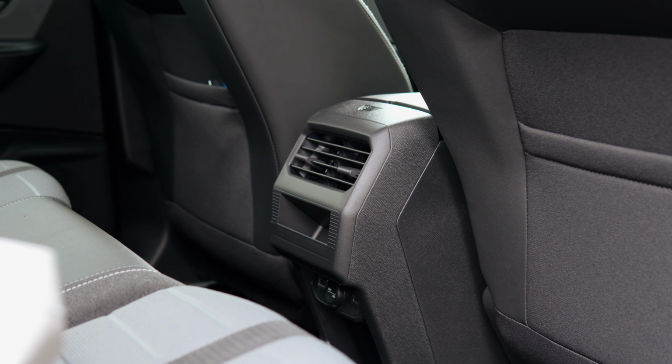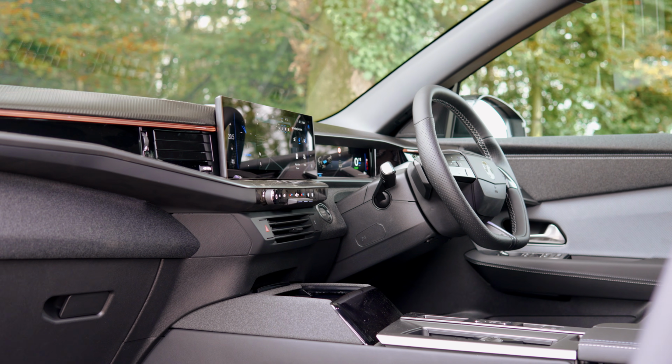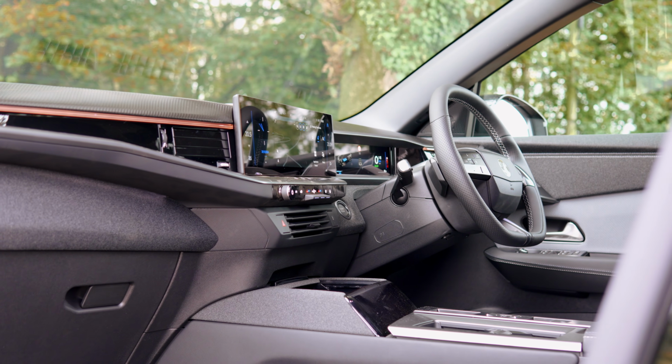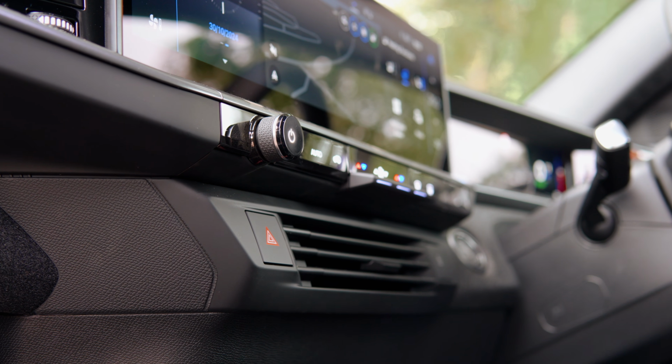The GS gains 4 additional USB-C ports. You have over-the-air updates and ChatGPT voice activation. Unfortunately, because this car is not registered, I don't get to play with that today. The Ultimate, though, adds a 10-speaker vocal sound system if you really want to make your ears melt on those long drives. You get a head-up display with that model too. Dual-zone climate control is completely standard across every single model.